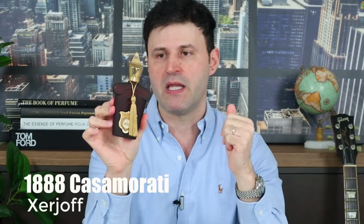And again, speaking of performance, this is another house that I could have picked a whole bunch of fragrances from that are great in performance and beastly in projection. But I went with this one because I wanted to give you guys a really nice amber type of scent that's also spicy and a little bit floral, very classy, very sensual, and very sophisticated. This is from Casamorati, my favorite from the line. This is 1888. I absolutely love this stuff.